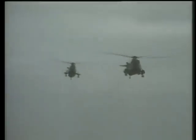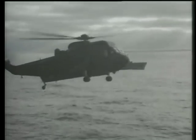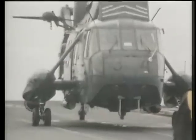May the 2nd, HMS Sheffield on the horizon and on fire, hit by an Exocet missile. Launched by air 20 miles away, it took 2 minutes flying at the speed of sound. 24 men were injured and 20 died, most casualties caused by fire from unspent rocket fuel.